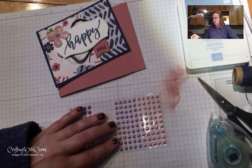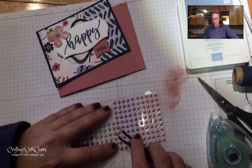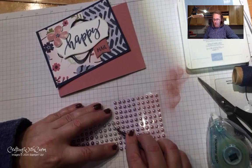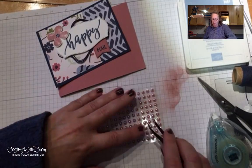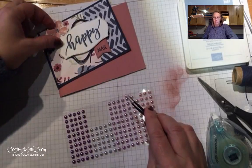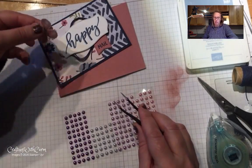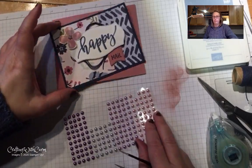So I'm going to use some tweezers here. And I did a lot of those. I'm going to try doing the Rococo Rose in the center of my flower. And I'll just attach it here.